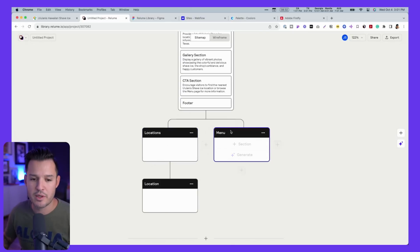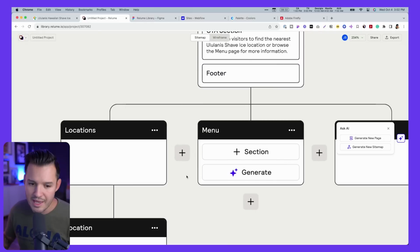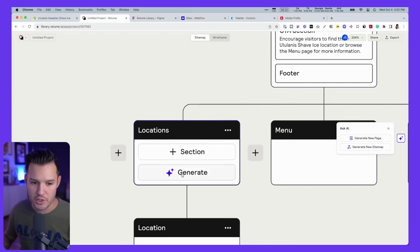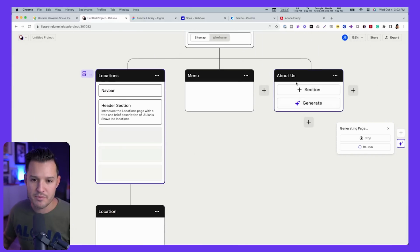But let's put locations, menu, and then let's do this. Instead of that, I'm going to double click here and put about us. I can let the AI actually generate the locations page. Let's try that. And so that's one option, right? I'm going to do the same thing for the about us page.